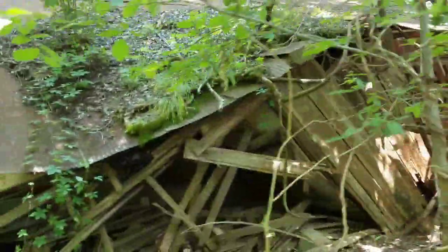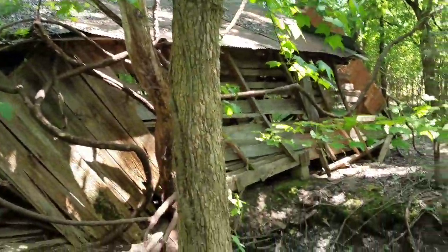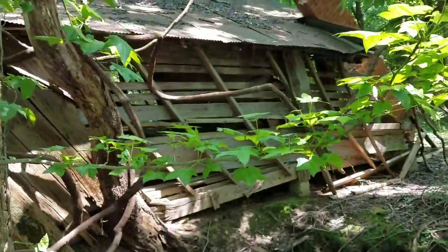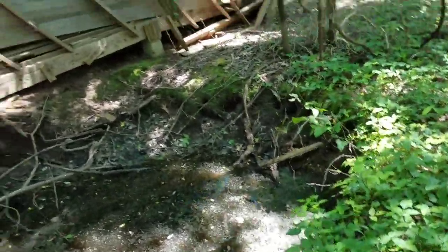But it's a really, really neat place for sure. And I was really hoping I'd find some coins or something in here, which, I mean, I have found some good stuff, but check this out right here. This is kind of interesting. It's right here beside the house, and it's almost like this might have been where they used to take a bath or something. Maybe, maybe not.